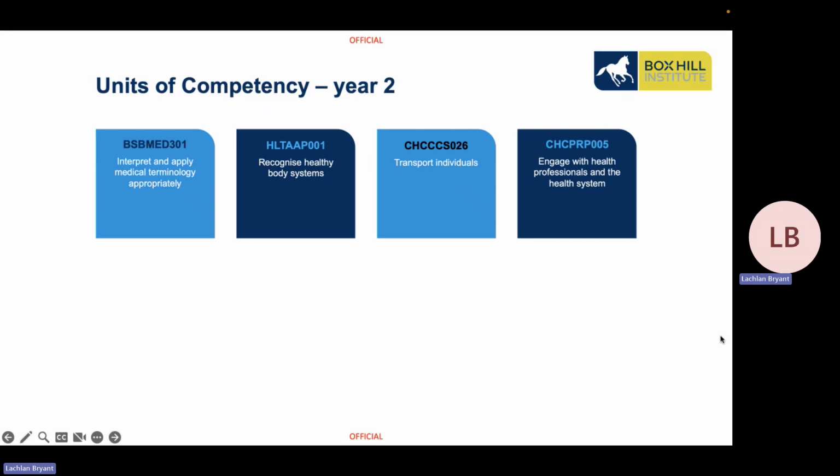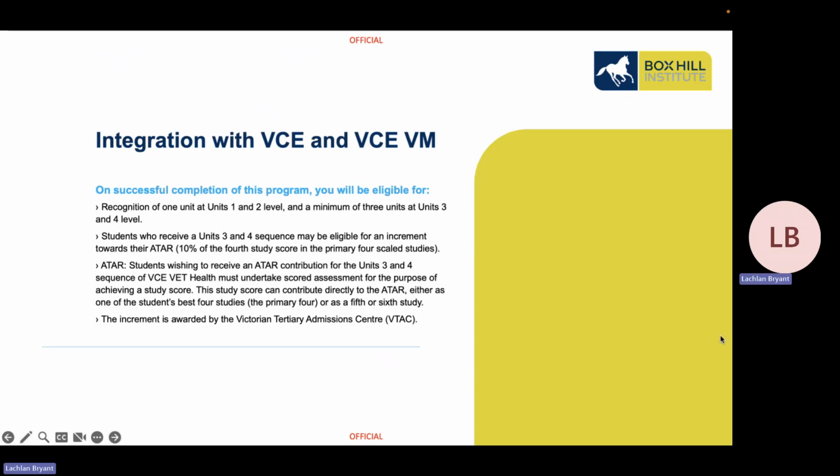How our program integrates with VCE and VCE-VM. On successful completion of the program across the 2 years, you have recognition of 1 unit at Units 1 and 2 level, and a minimum of 3 units at Unit 3 and 4 level. Students who complete a 3 full unit sequence may be eligible for an increment towards their ATAR, so 10% of a 4 study score in the primary 4 scaled studies.